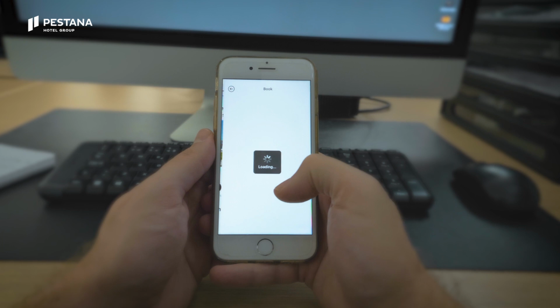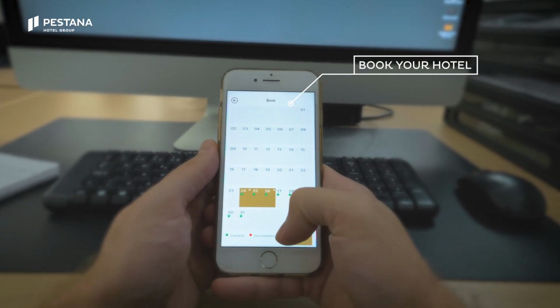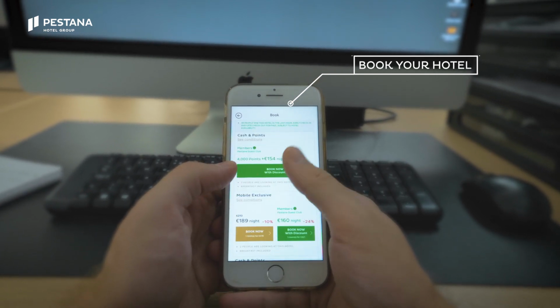Whenever you need to book a hotel, use the Pestana app. Find the best offer, choose your hotel, and make your booking instantly.